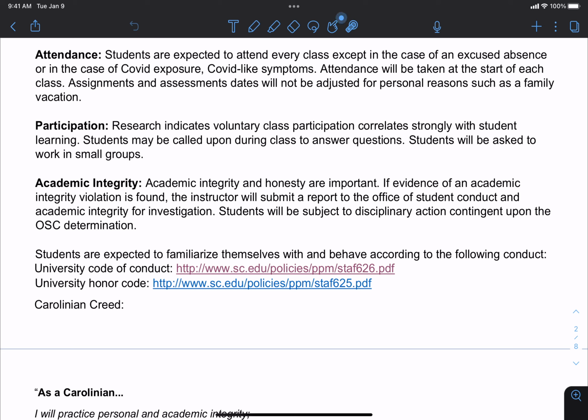I will be taking attendance. I'm not taking attendance today. I'll probably start next week, at the start of each class, just to keep a record of who's here, but I'm not going to assign class credit for attendance.